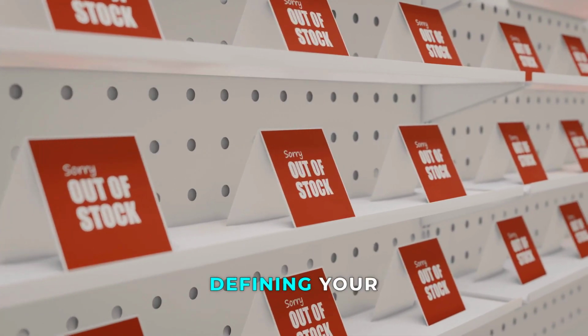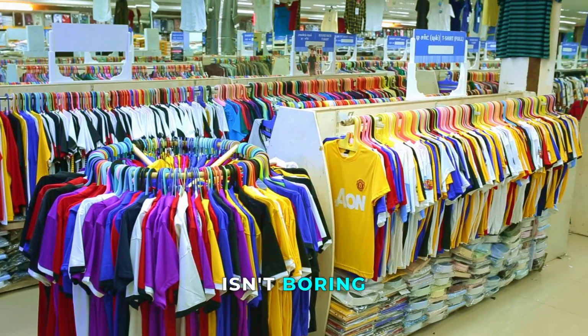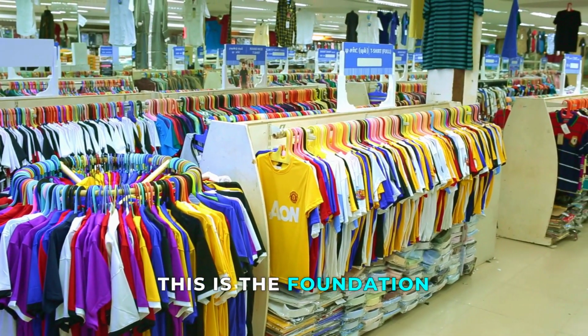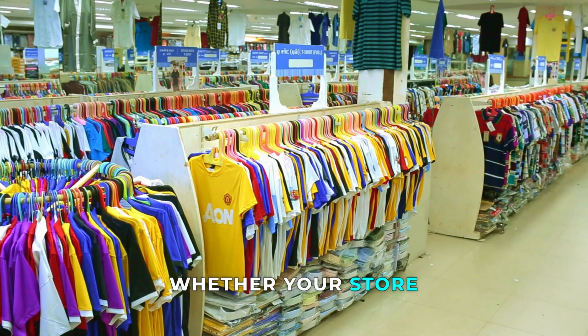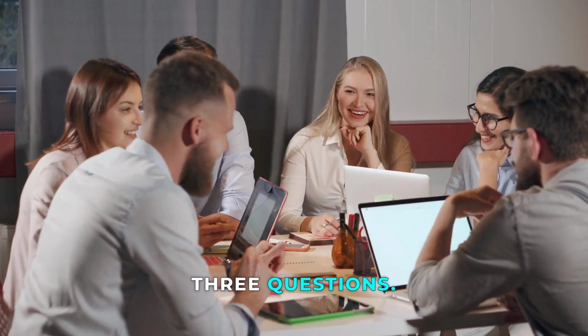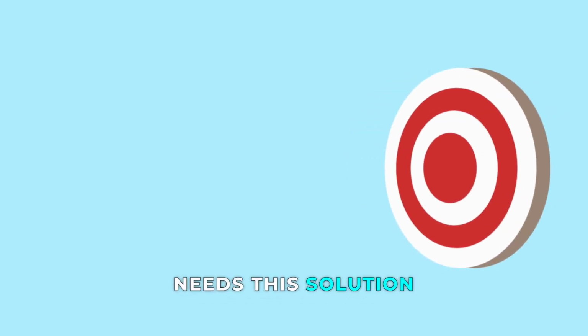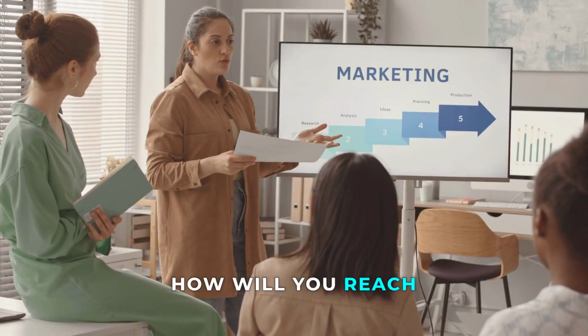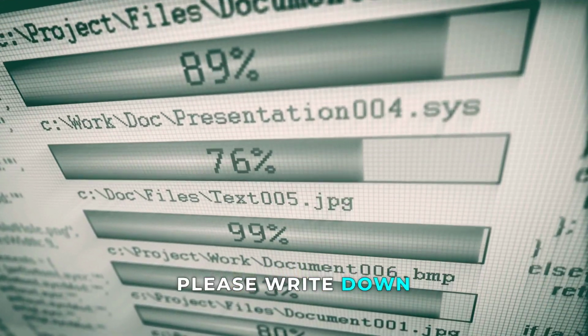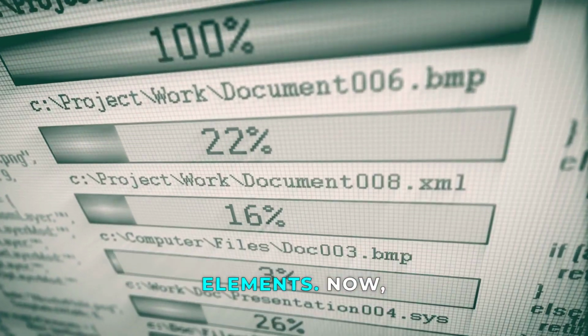Step 1 is defining your store's purpose and target audience. This isn't boring business theory. This is the foundation that determines whether your store succeeds or fails. Ask yourself these 3 questions. What problem does your product solve? Who needs this solution explicitly? How will you reach these people? Please write down your answers because everything we build will revolve around these core elements.